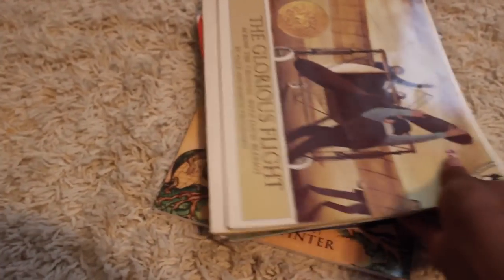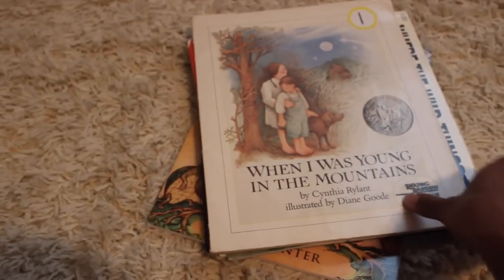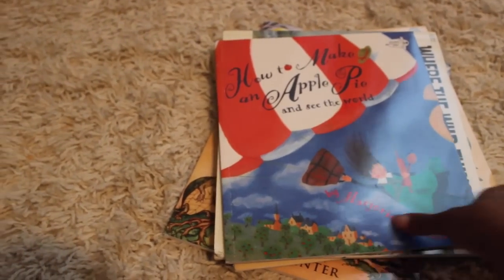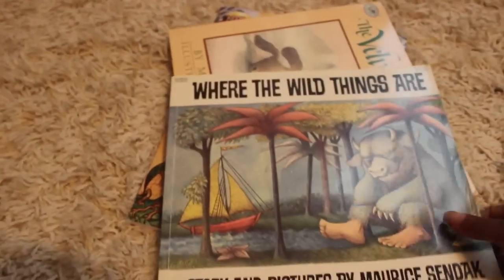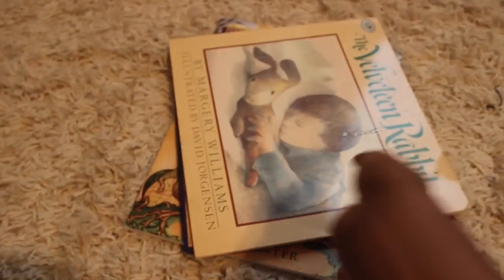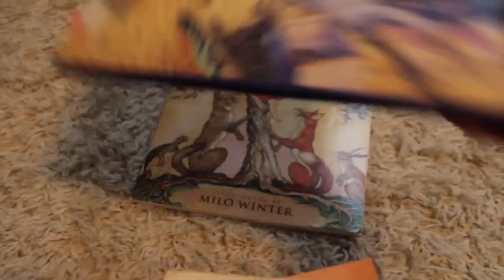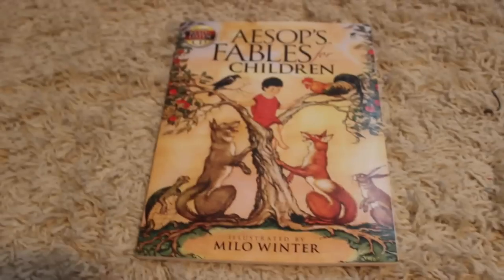We have The Glorious Flight. We have When I Was Young in the Mountains. We have How to Make an Apple Pie and See the World. We have Where the Wild Things Are. We have The Velveteen Rabbit. We have Very Last First Time. And of course, we have Aesop's Fables for Children.